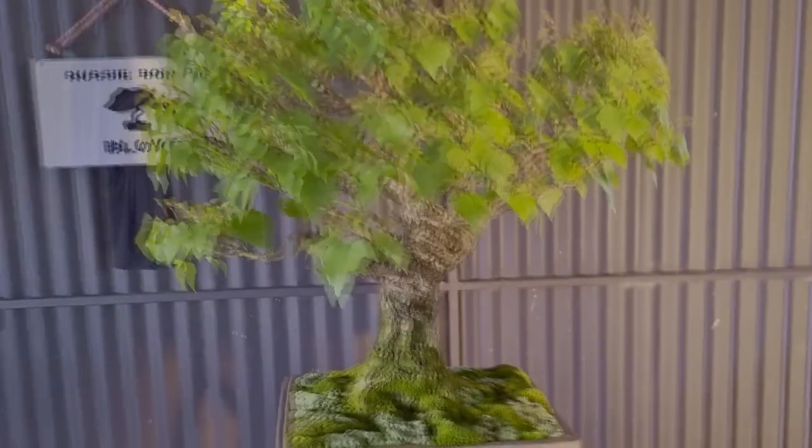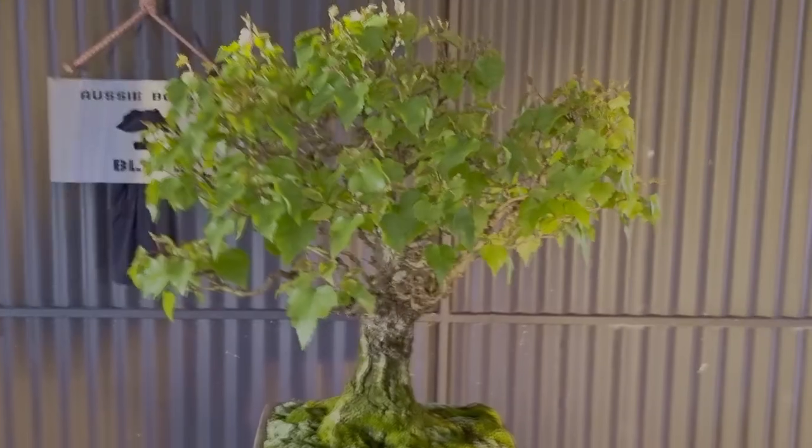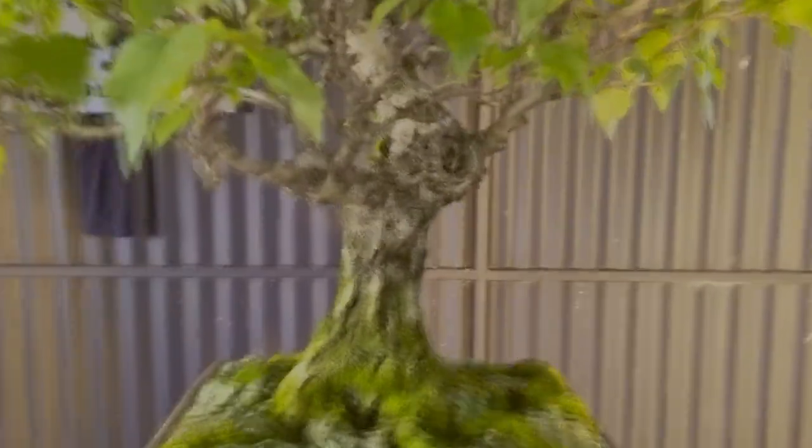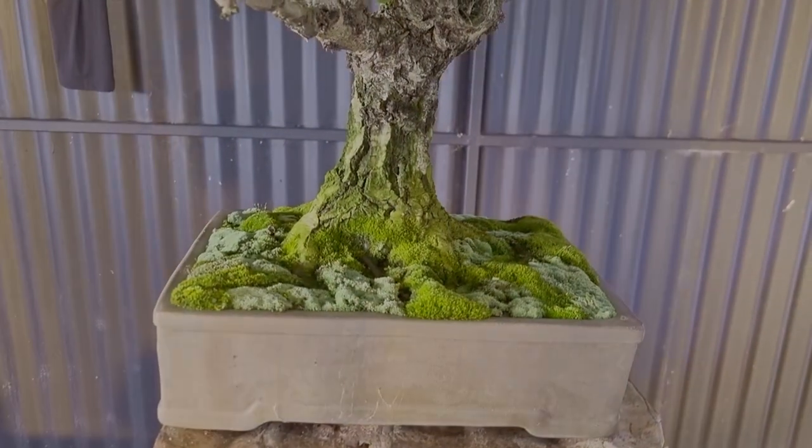Now, I just got to extend the legs on this camera, so bear with me. Because the next operation I want to show you is down here.